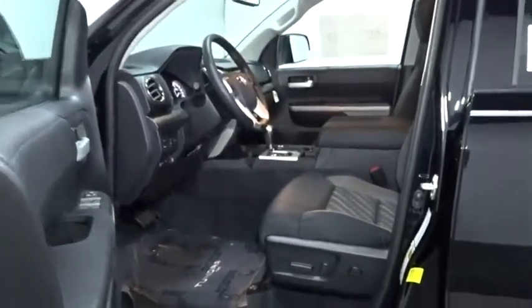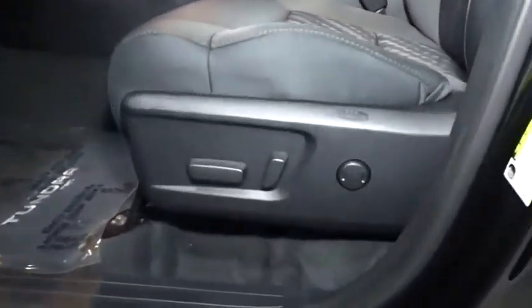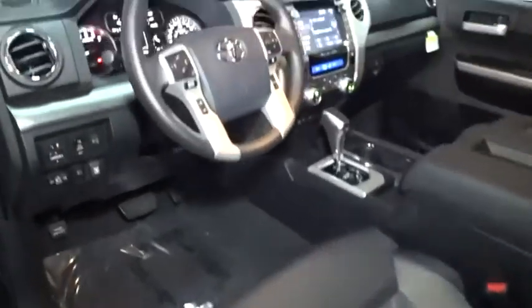power rear window sunshade. Wouldn't you look great in this vehicle? Stop in today and see for yourself.